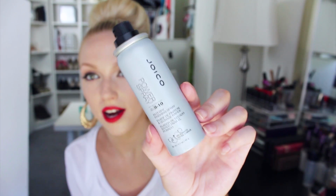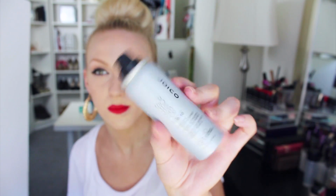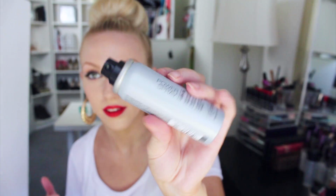I have the smaller trial size because I got it free for my rewards points from Ulta, but I've been really liking this one so far, especially because it's nice and small, so you can just throw it in your bag if you're traveling or something like that.